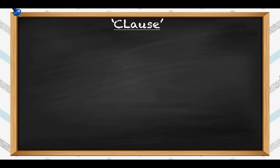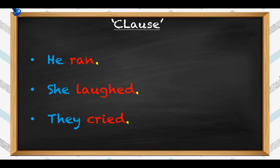One of the simplest expressions of an independent clause would be a sentence like this: he ran. You can see the subject in blue and the verb in red. There is just a subject and a verb, but this is still a clause. She laughed. They cried. But sometimes it's necessary to combine clauses and phrases because life's just not that simple.